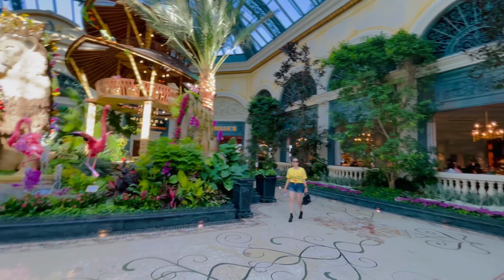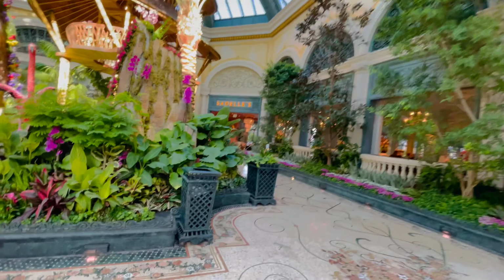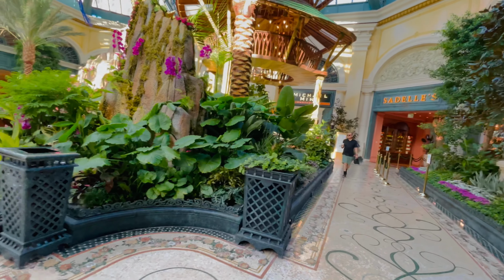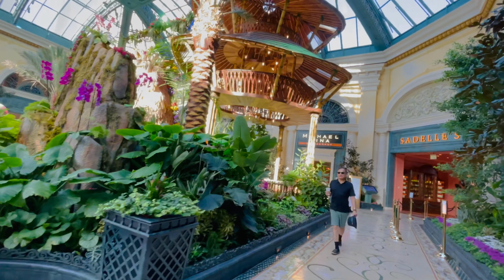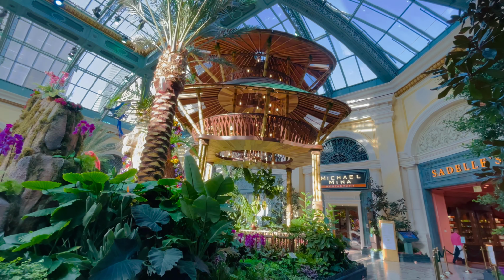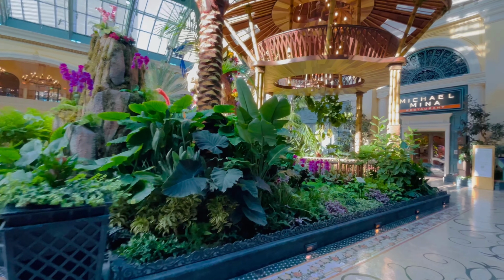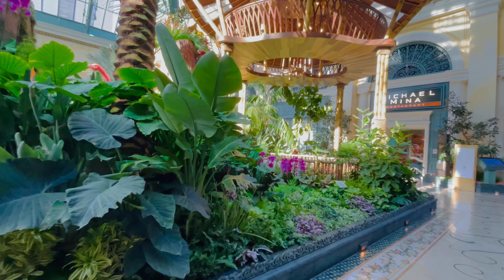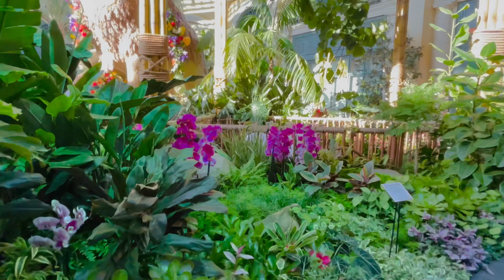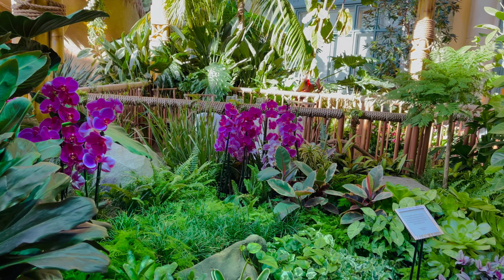Let's take a look at this side and show you what we have on this side. Oh, look at the structure. Oh my goodness. Isn't it looking very aesthetic in the garden? It's so beautiful. Every inch of this garden you guys will enjoy if you come in person. But I'm glad that I could share the virtual tour of the Bellagio garden.